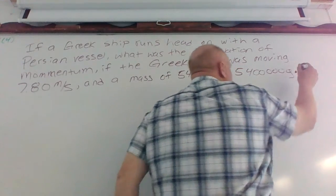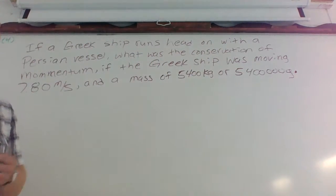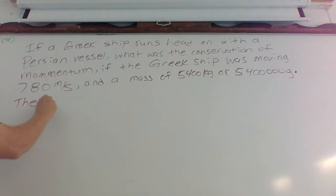So, one of the reasons that we're writing these two numbers on here is it's one of the things you do between the old English system, which is pounds and miles, those are old units. The metric system then has kilometers and kilograms and grams instead. Okay, so the Persian vessel should be capitalized.